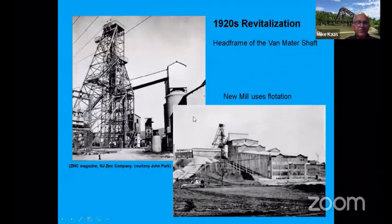Here's another picture. These are from the 20s. This shows the Van Matter shaft. This was the main hoisting shaft for all the mines at Austinville once New Jersey Zinc really kicked into high production. And this is their mill with the headframe in the background. And this was a flotation mill. So they were able to deal effectively with the lead and the zinc sulfides that were in the ore.